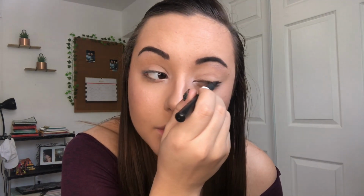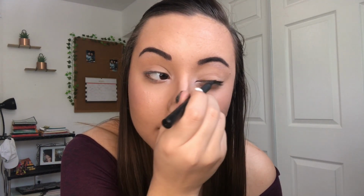I'm gonna go ahead and look in my mirror so I don't mess this up, but I like to just make a line on the outside of my eye, just like that, and then I go through and fill it in a little bit more. I just go ahead and drag it across my eyelid, just like that. That turned out way better than I expected it to. I went ahead and made it just a little bit thicker. This side always messes me up. I mean, they look fine, but I don't know why this side like hates me.